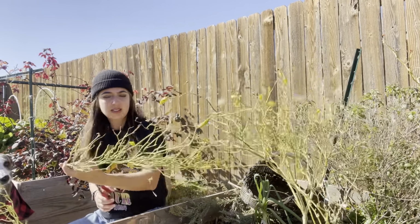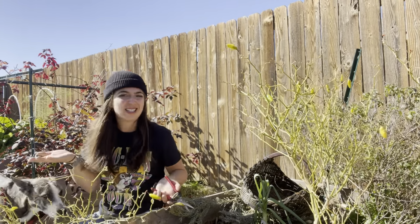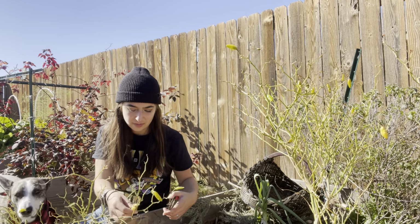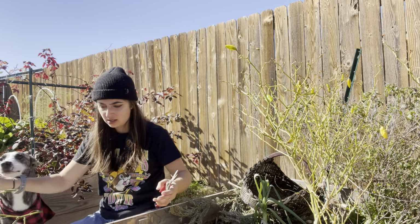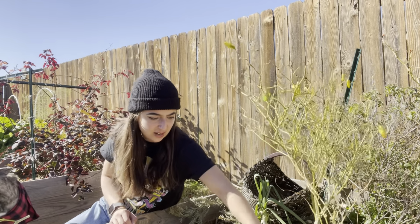I was going to plant them this week, but given the freeze that's coming, I'm just gonna wait. I'm gonna wait till next week, till it's over. I'm honestly only gonna be getting them in the ground like a week or so late, so I don't think it's going to affect their production much at all, really.